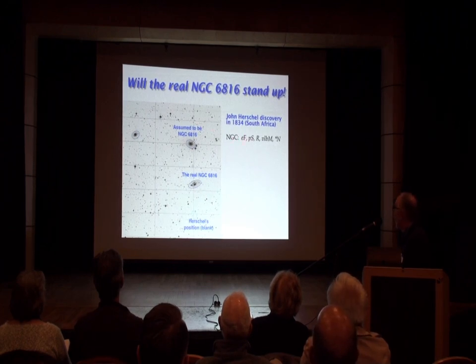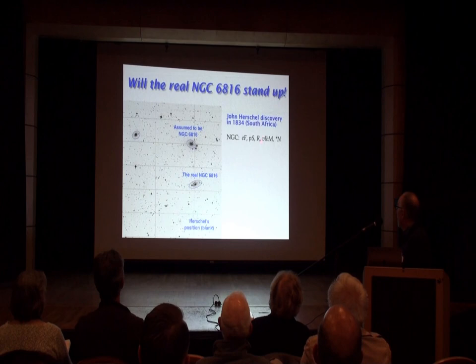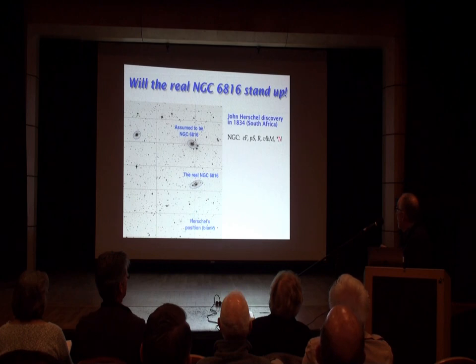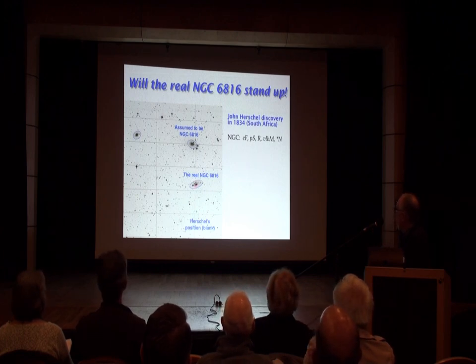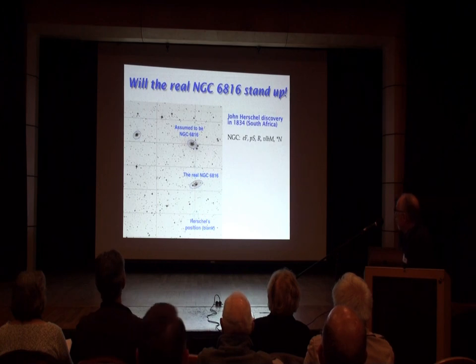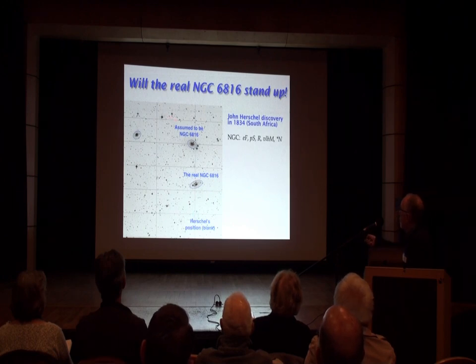EF is extremely faint, PS is pretty small, R is round, VLBM is very little brighter in the middle, so the center part of the galaxy is a little brighter, and right in the middle, this says stellar nucleus. That means it has a very small, almost like a star, right in the center, okay? Kind of like this galaxy does right here. It has a little fuzzy, small, bright center or pit, or whatever you might want to call it, right in the center.